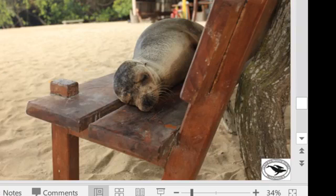According to most of the information I read, the population estimate of these sea lions is between 20 and 50,000 individuals. But the IUCN, the International Union for Conservation of Nature, actually estimates their population at only 9 to 10,000 individuals. So I'm not sure which is the correct population estimate. The IUCN numbers come from 2015.